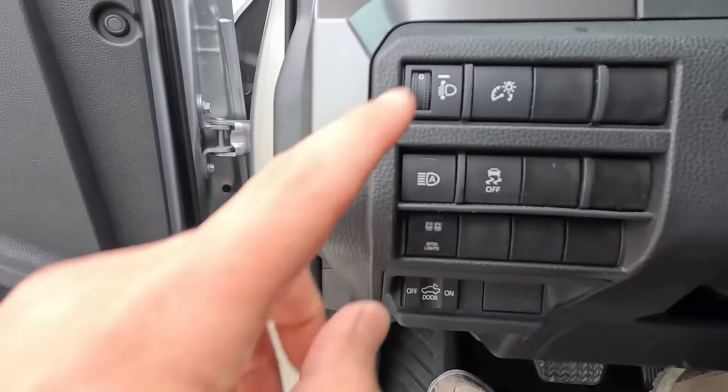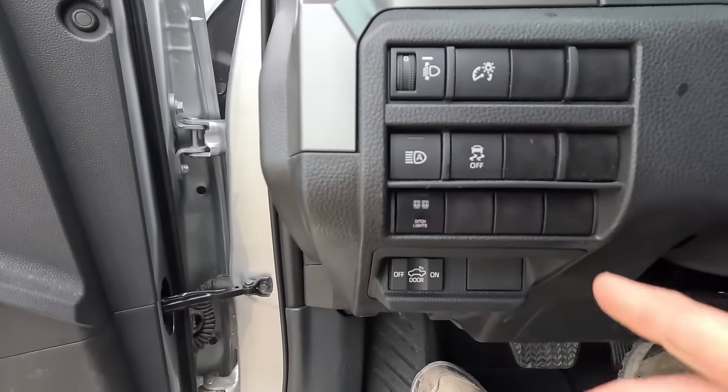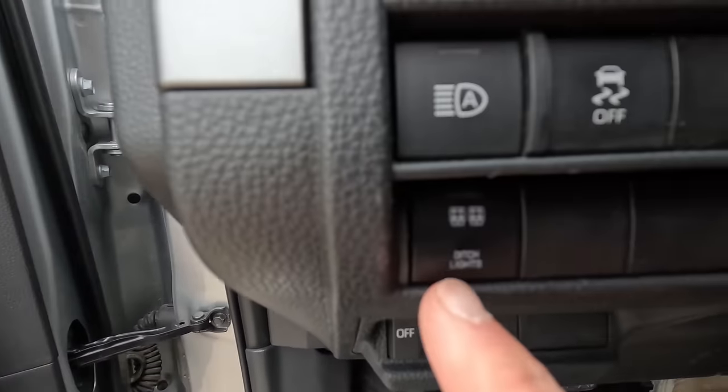Same style. We have plenty of buttons and switches over here. Plenty of room to add some. We've already added some right there. It's a nice Cali Raised LED lights.